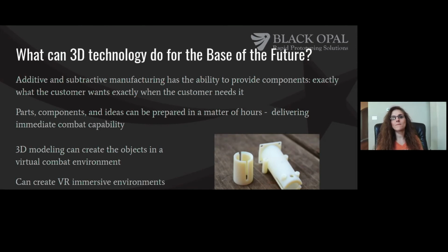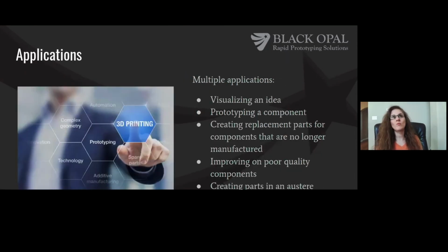Well, hey, let's take that a step further. Why not take a CNC machine and a big block of wood and create that and put it on a table? There's all sorts of capabilities that people haven't considered for additive and subtractive manufacturing technologies.